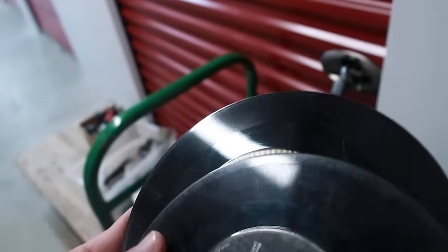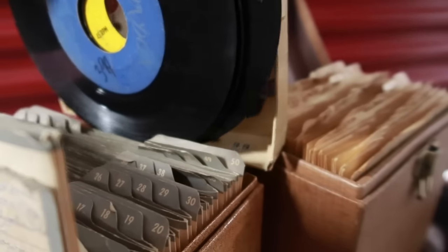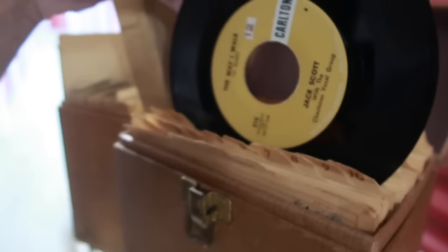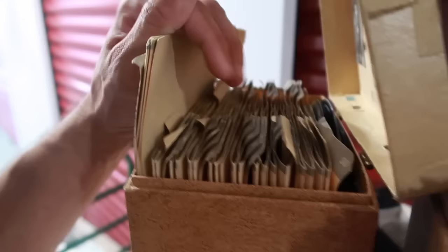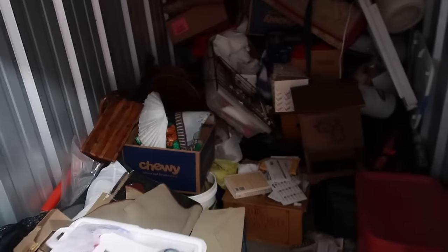Conway Twitty. Lasting Love. So I'll bring these to the flea market. Unfortunately, I think the ones people want are LPs. What am I looking at over here? No, they're records. Jack Scott. I don't know if they're going to sell, but I'll give them a go. Records are one of those categories. If you know, you know.